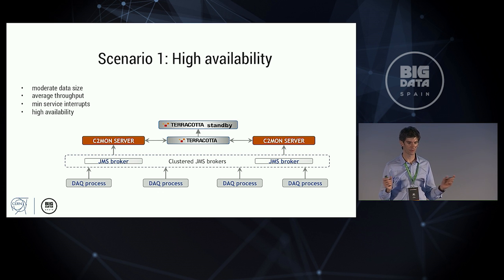And if you like, the C2MON servers are like that, stateless in a sense. So they can pick up the data as they come from the JMS queues. And so it's a fully load balanced solution.